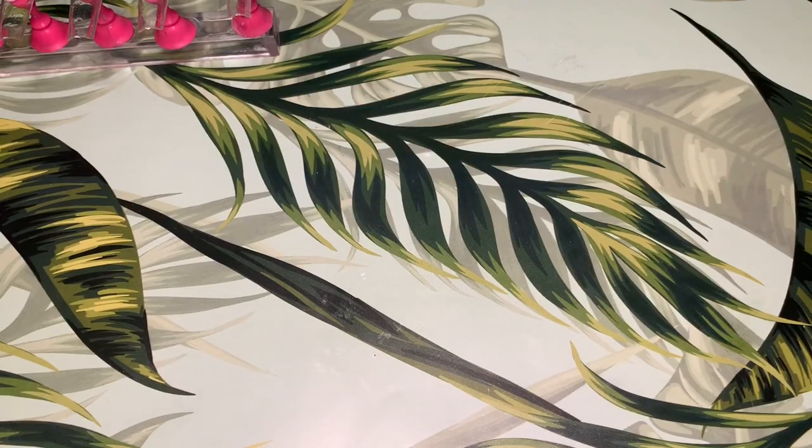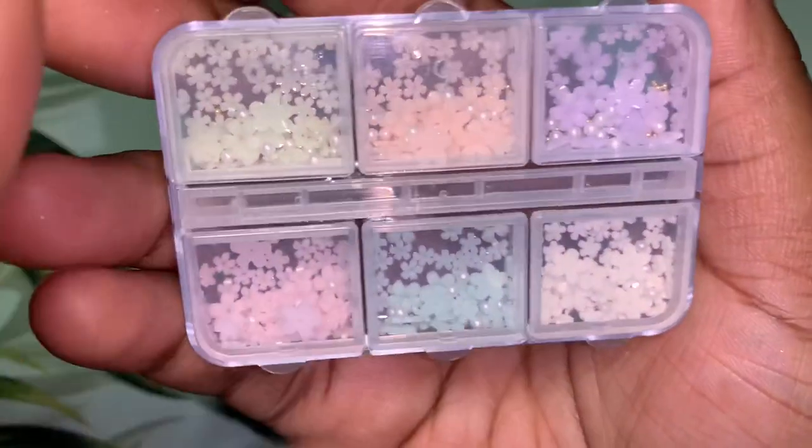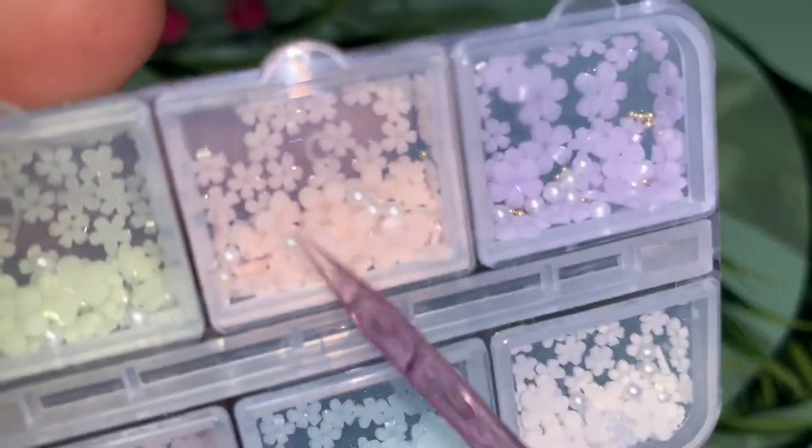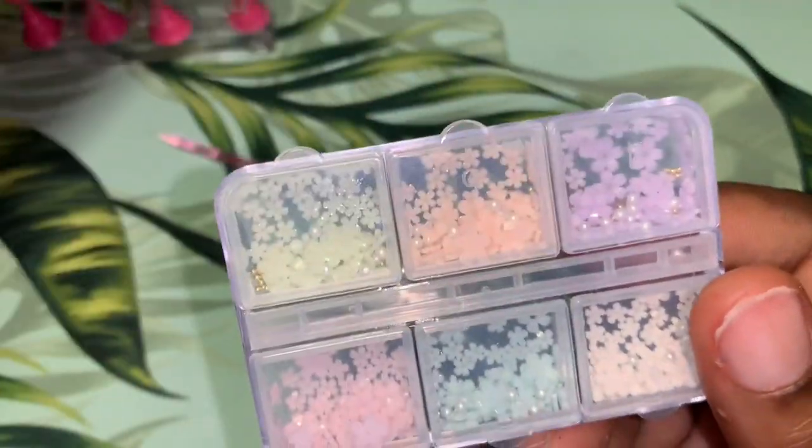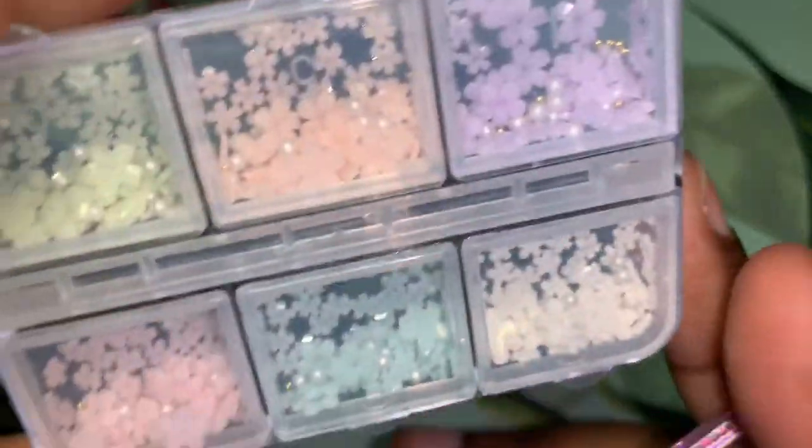Wheel did say charms. I want to use these charms right here, little flowers. They are so freaking cute. I feel like it will go good with this color right here, kind of. But if not, I'll probably use this color right here or something like that. But they are so freaking cute.